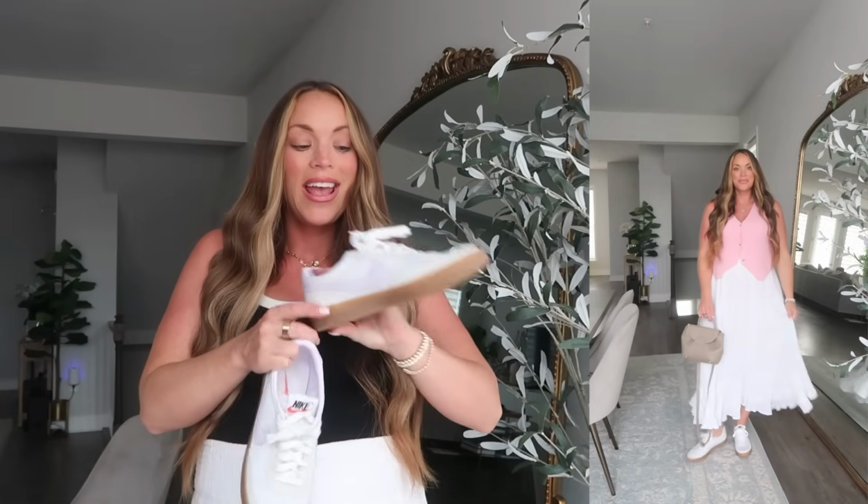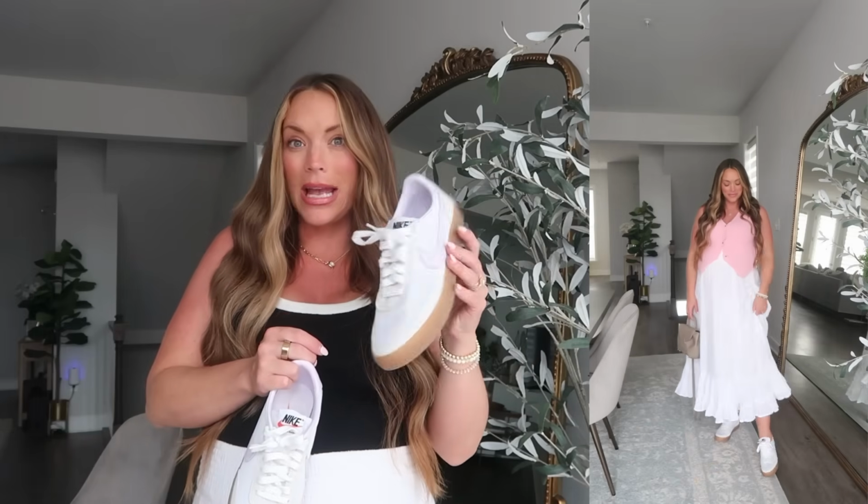Okay, I want to switch it up and talk about a pair of shoes that I saw in store and immediately snagged, and then we'll talk about the outfit. These are the Nike Kill Shot sneakers, and I just absolutely love them. I saw them sitting there and I was like, you're coming home. I love them. So freaking cute.